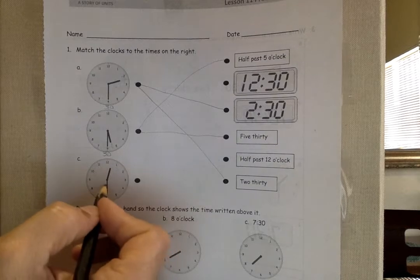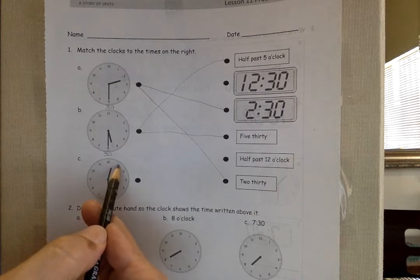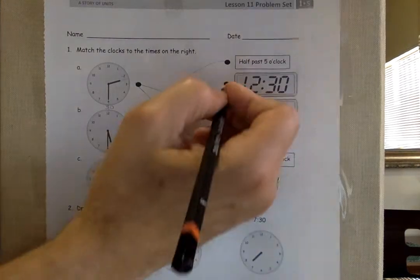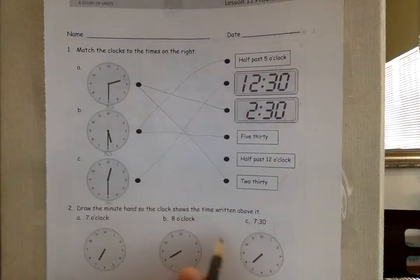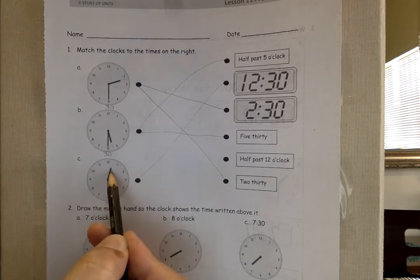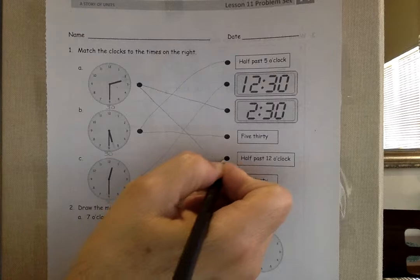Last one. Minute hand's on the 6. That stands for 30. The hour hand is not yet with the 1. Not yet. So we still say it's with the 12. 12:30. Oh, there it is right there. And what do we say? The minute hand has only gone halfway down the face. So we can say it is 12:30. And there you go.